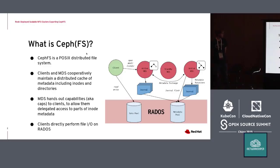On top of that, the metadata servers represent the metadata hierarchy and they present that to the clients for access. Clients directly talk to the object store when they're reading or writing to the file objects.